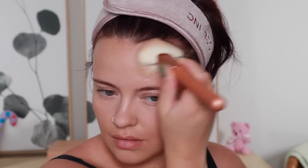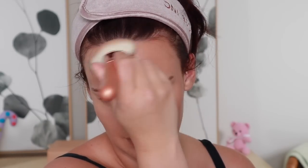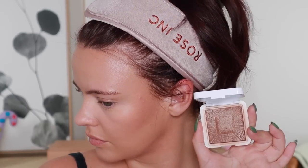It's truly hydrated. It feels a little jelly-like as powders go. It just melts into the skin so gorgeously, adds such a nice summery warmth and glow. It's super easy to work with. It's been one of my most reached for products of the month for sure. I just can't get enough of it.